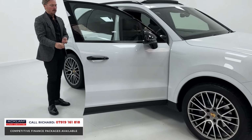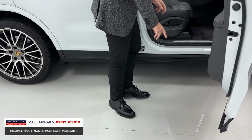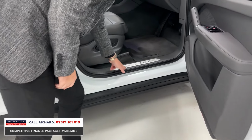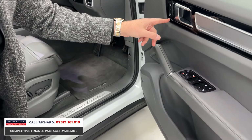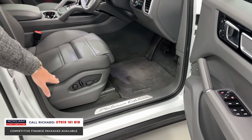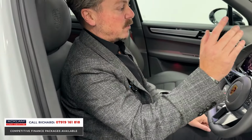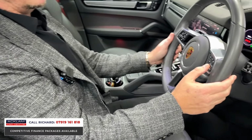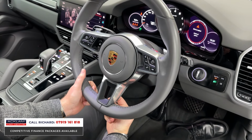If we come round and we look to the floor, you'll see we've got the Porsche puddle lights to entry, the Platinum Edition kick sills in chrome, Bose stereo, full electric seats, memory seats for driver and passenger. And these are 14-way comfort seats as an option, stunning. Then, digital driver information system to the right-hand side of this, which is fully switchable. We've got a heated steering wheel, and the button is just, I don't know why Porsche do this, it's just here.